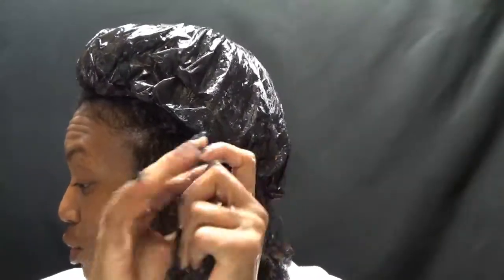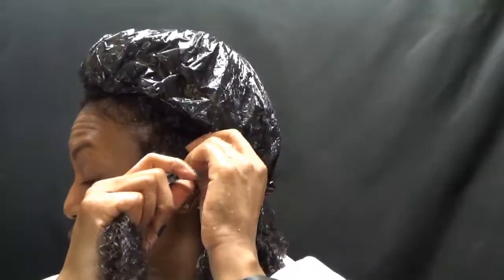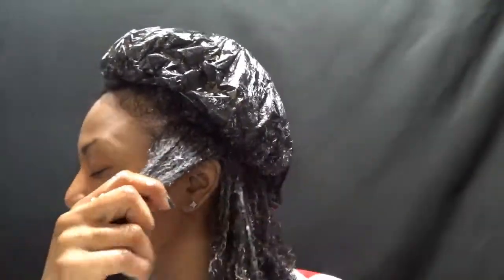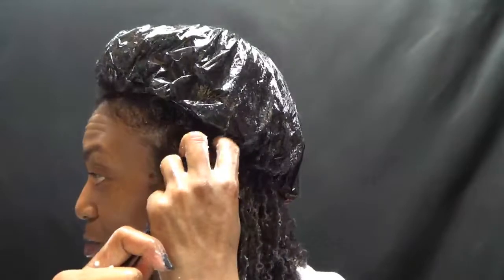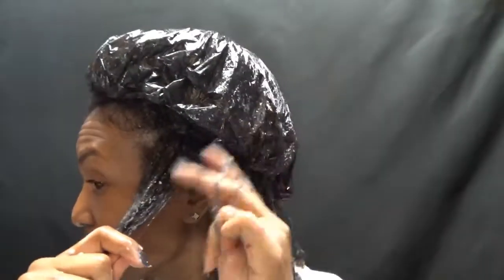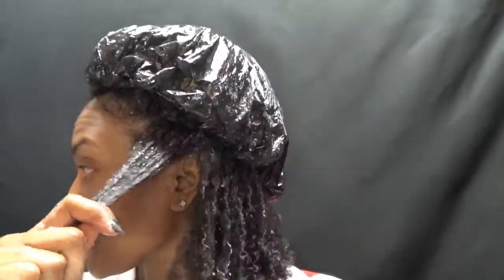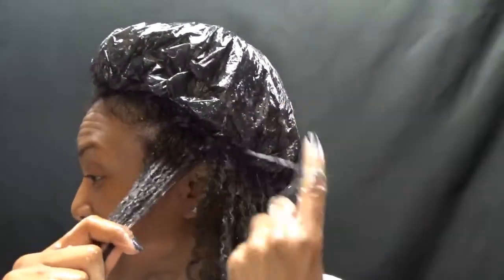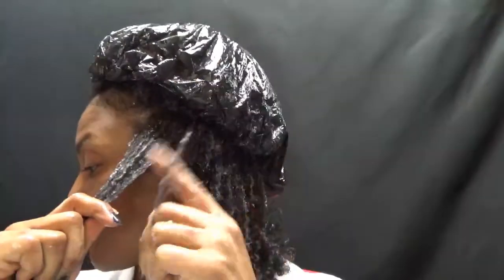I tried to do the praying hands method and just rubbed it through my hair once or twice. I don't like the way it looks. I know a lot of people do that and they are perfectly content with how that comes out. I just like to have my curls defined. So this is the price I have to pay. I take out these little sections and I twirl them around my fingers 2, 3, 4 times.